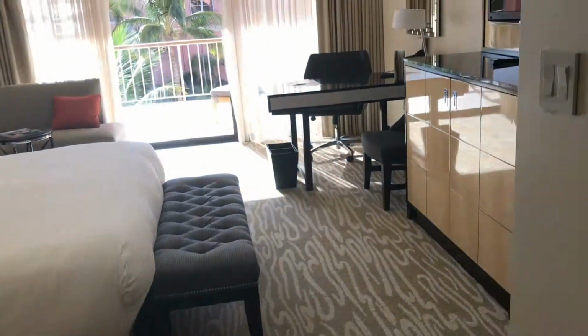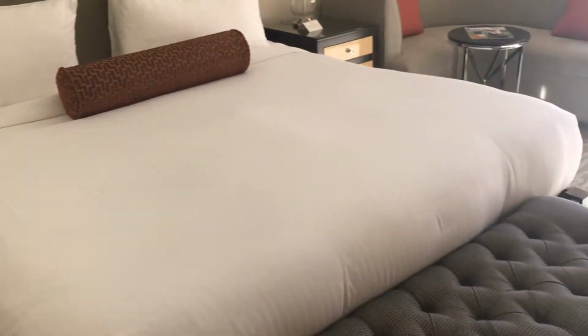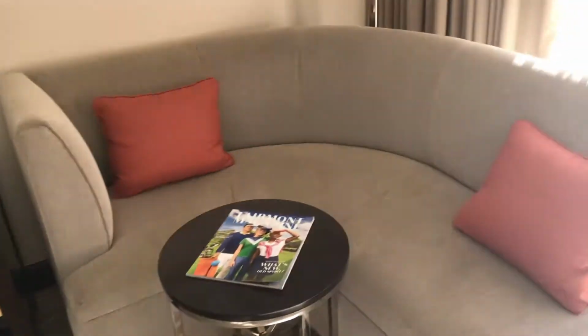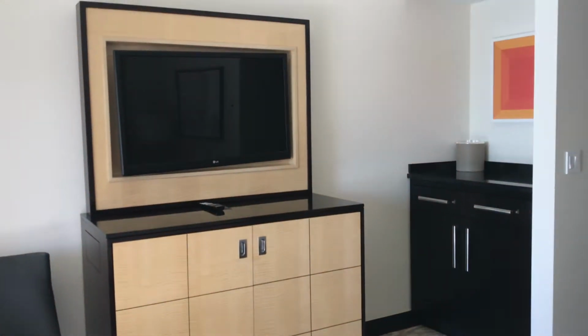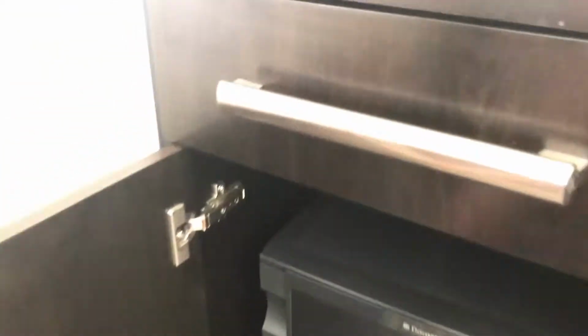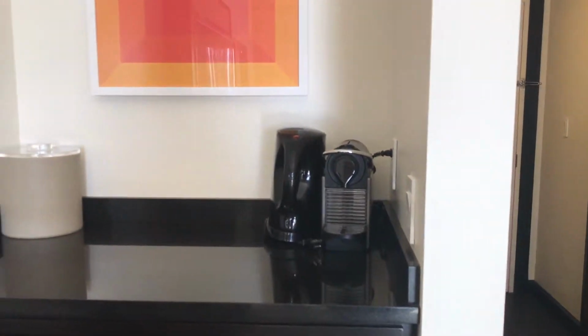Then you come in here, you have a bed, a couch, nice little work area, TV. Let's see, over here is a fridge, good size fridge, and a coffee maker.